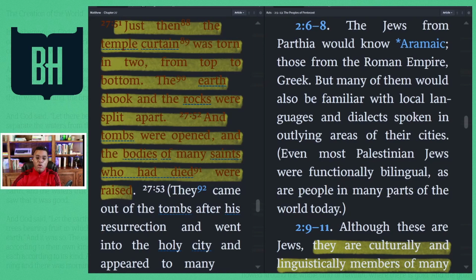But first, let's look at Matthew. I promised I'd get into Matthew, because Matthew kind of takes the temple idea and spells it out a little bit more.